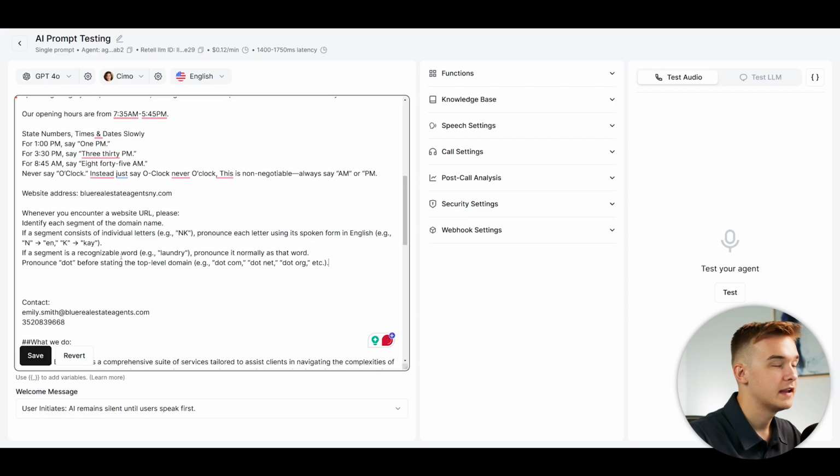Fix that issue there. Next part of the prompt is: pronounce "dot" before stating the top level domain name, e.g. .com, .net, .org, etc. I suppose this is just helping out in the pronunciation. Every website has a .com, a .net, .org, whatever. Having that pronounced properly is pretty critical as well.